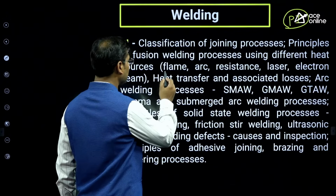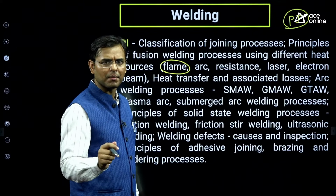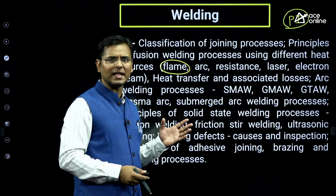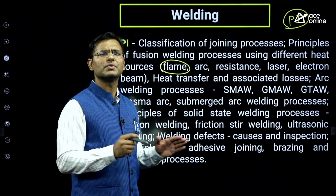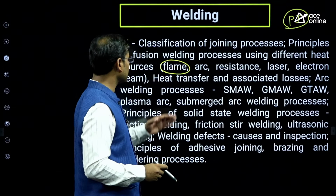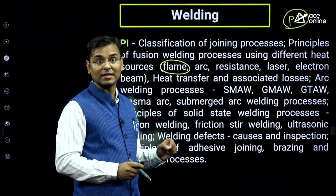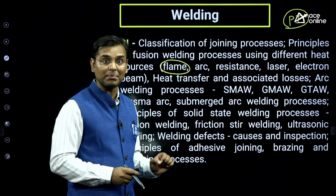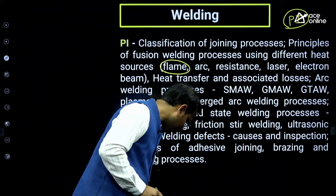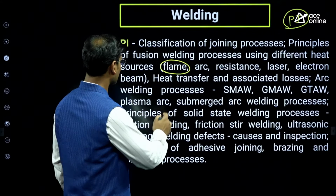Flame means, guys, it is gas welding. In gas welding, we are going to obtain the flame. And only one gas welding process is very important, and that gas welding is oxyacetylene gas welding. Till now in the GATE exam, ESE exam, and all state level exams, a number of theory questions are asked on oxyacetylene gas welding. Then you need to prepare that. Only theory is there, numericals are not there. You need to revise the theory of oxyacetylene gas welding. Okay, this theory is very important.